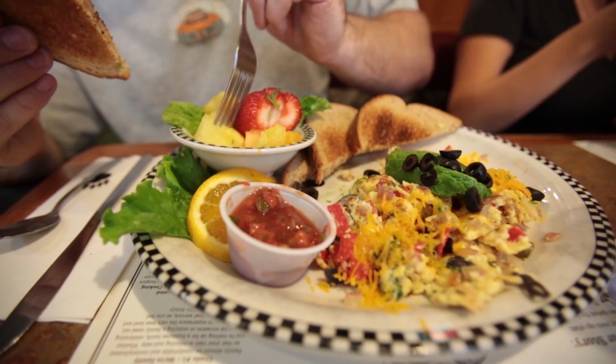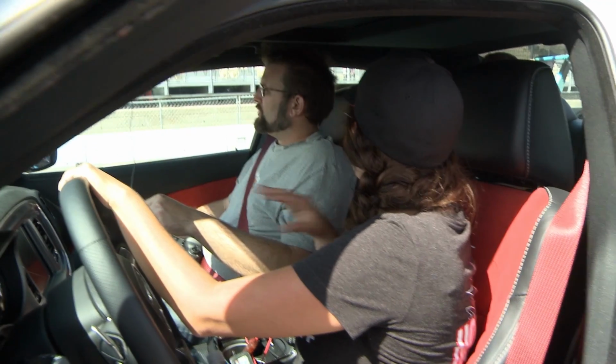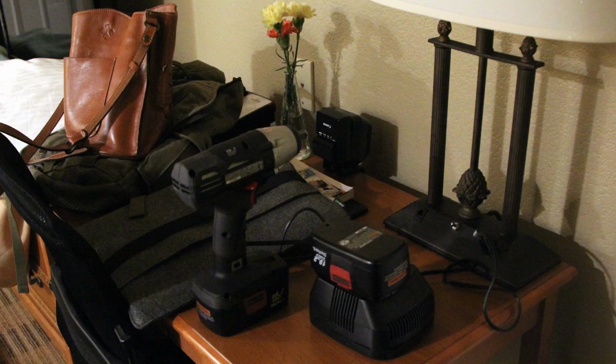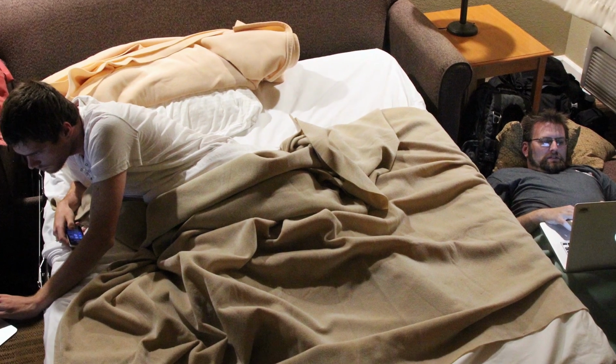Last night we figured it was not going to be an issue to find hotels, right? So we finally found a hotel that had 1 room, a suite, and we're just like, let's just take it. We have 1 room. It ended up actually being fine for me. Right. He slept on the floor, but it was fine for me.